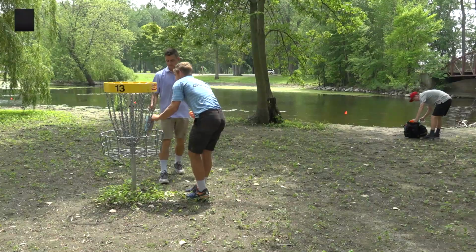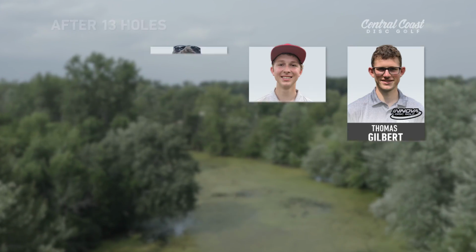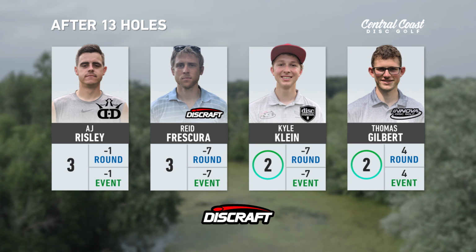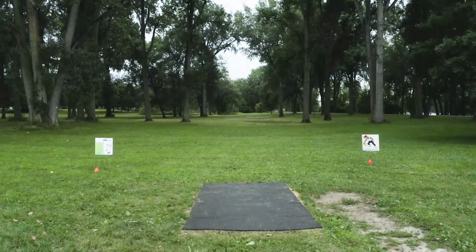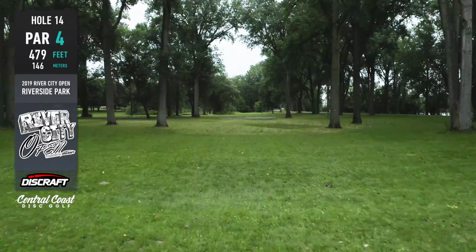You don't see a lot of people throwing mid-ranges on this hole because you want to throw a fairway just to kind of push it deeper. But if you got the power and you got the control, more power to you, I guess. Yeah, it's kind of like that low ceiling, isn't it? Yeah, and it's hard to push a mid-range that far sometimes. Unless you're Kyle and you bomb. Yeah. Must be nice. Sitting at 7, as is Reed, into hole 14.